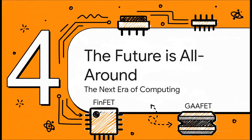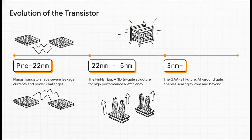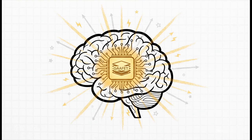So what does this all mean for us? For the future? Well, this shift from FinFET to GAAFET isn't just a small step. It's a huge leap that's charting the course for the entire future of computing. You can really see the evolution right here. We went from those flat 2D transistors to the 3D FinFET era, which gave us an incredible decade of progress. And now, as we enter the 3 nanometer age and look even further, we are officially in the GAAFET future. So why should you care? Because the next big thing, especially in areas like artificial intelligence, requires an absolutely insane amount of computing power and efficiency. GAAFET is the engine that's going to make it all possible. It's what's going to enable more powerful, more complex AI models to run right on our own devices.